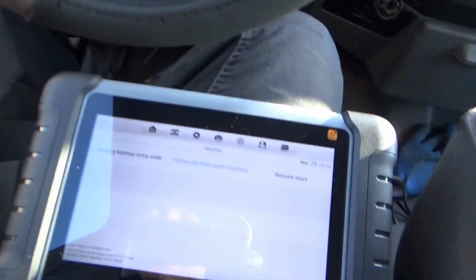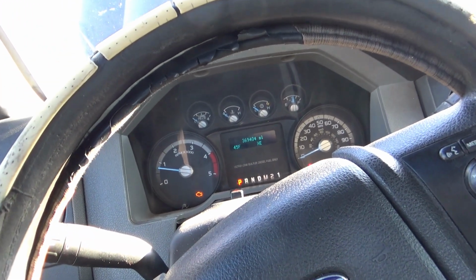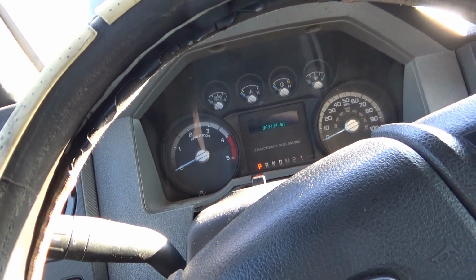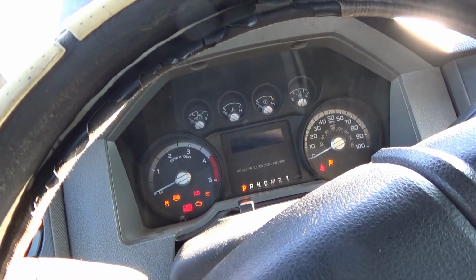Woohoo! AUTEL for the win. So that was already programmed. I don't like the little oil light. Let's try this key. Sometimes you gotta jump through some hoops. First scanner didn't work, second scanner didn't work. AUTEL worked this time. Great.